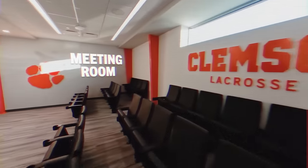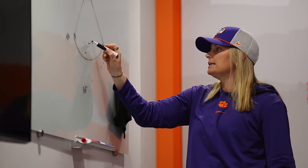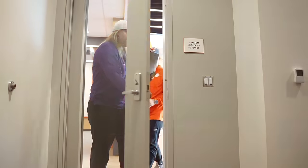What's film session like in here? You know, this is when we become students of the game. Very important piece. I don't want to jinx it, but basically every film session so far, Allison has brought Dunkin' Donuts. Hoping that trend continues throughout the season. Seniors like to take top row. Freshmen are usually closer to the front.